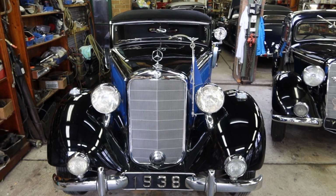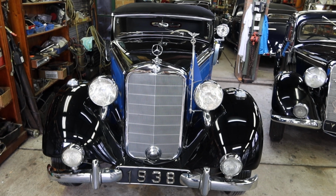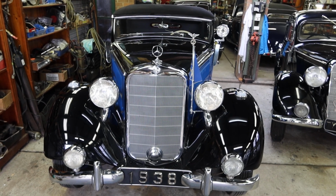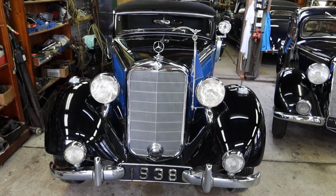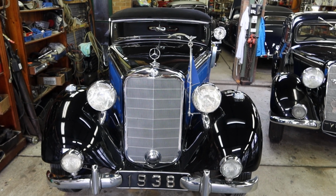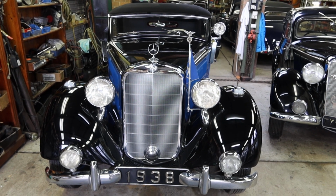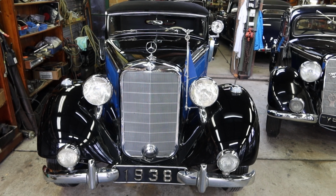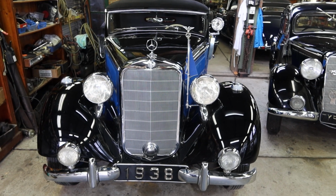So, continuing what's in your garage, here at Ziggy's place, we've seen the Cabriolet B, which is a full four-seater Cabriolet, and now we're looking at an even rarer car. This is the 1938 Cabriolet A, and this is probably the only vehicle of this type in Australia.